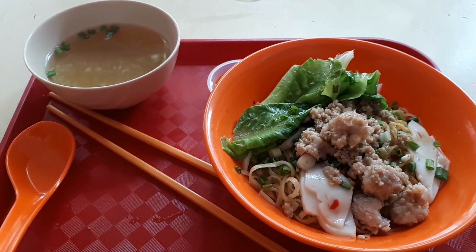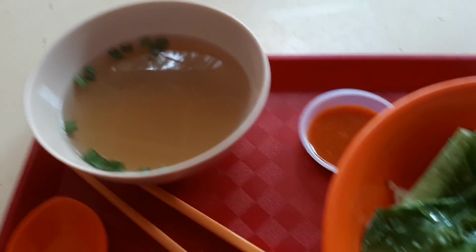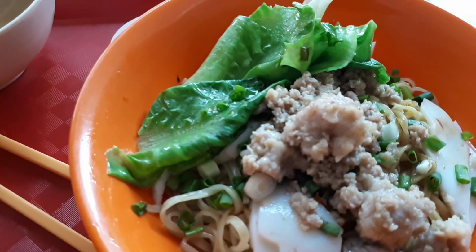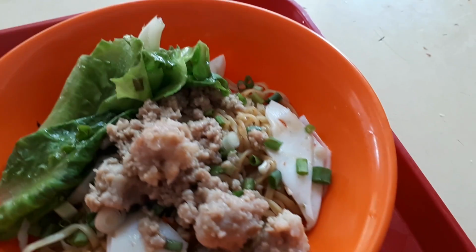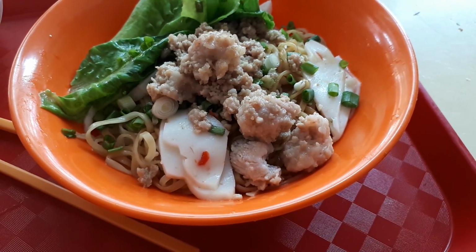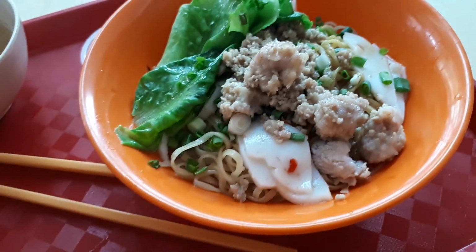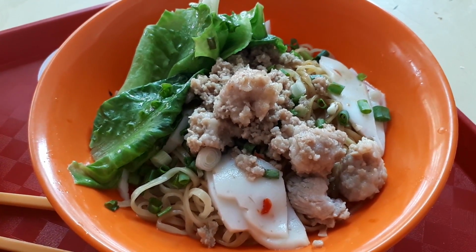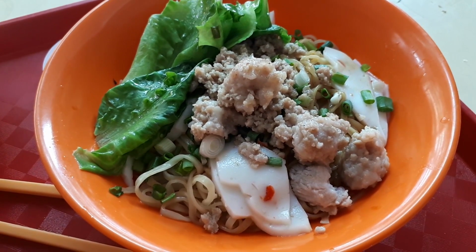As you can see, it comes together with a soup and a red chili sauce. The noodles itself that's served here is actually the egg noodles, which is a flat egg noodles, but it's not as thick as the other places, not as wide lah. Okay, they are more narrower, and you can see there's also minced meat and meatballs on top, together with some fish cake.